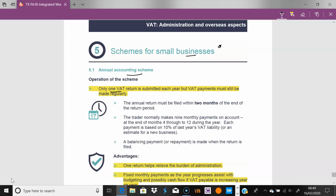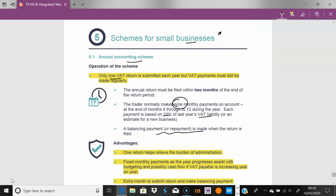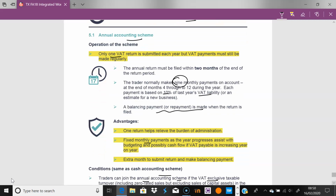But the key point is that you can choose to look back at the last 12 months. So it says here you can make 9 monthly payments on account, basically from month 4 to month 12 of your year. This is based on 10% of your last year's VAT liability, and then you make a balancing payment. So you can see the advantages. There is one return, and you're making these fixed monthly payments, and then you have a balancing payment.